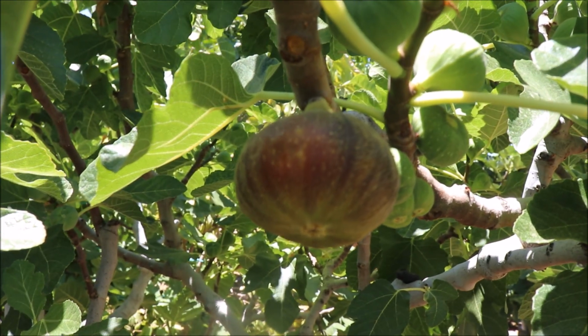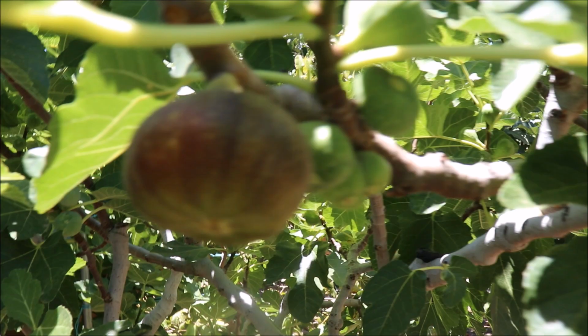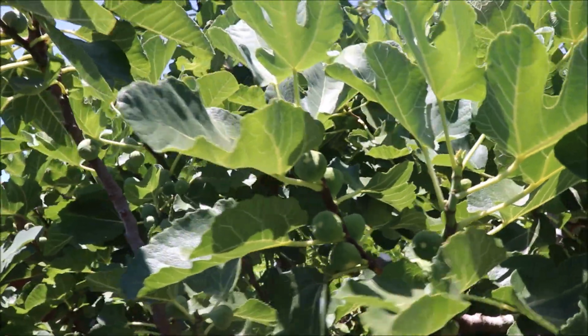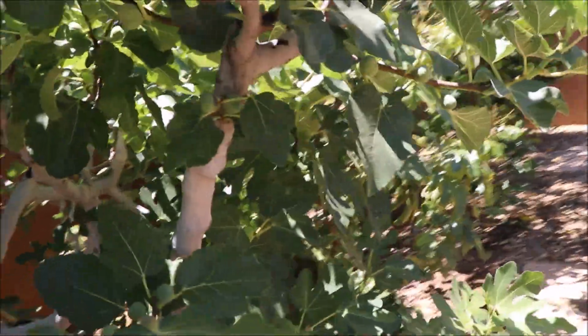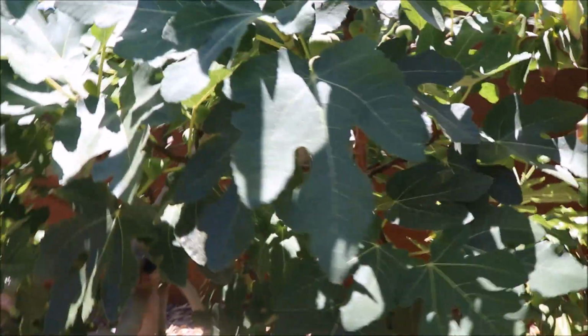Graft of Socorro Black, same kind of thing going on here. We've got a couple Breba figs still ripening up here, and a huge number of main crop. So I imagine it won't be until July that we actually see our main crop figs ripen up, because we are about a month behind normal for here.